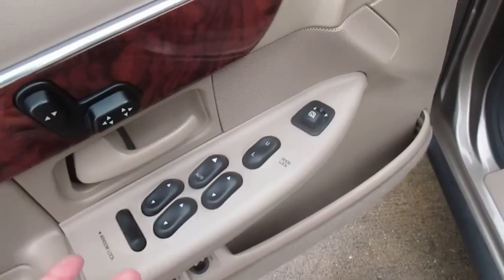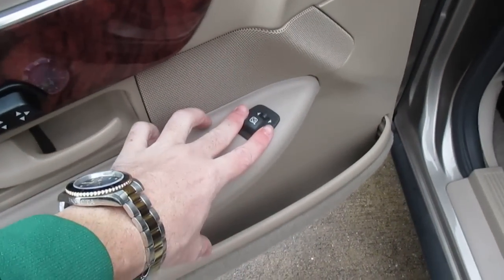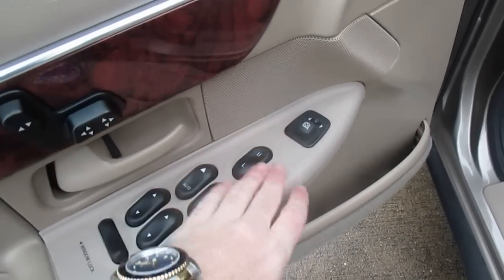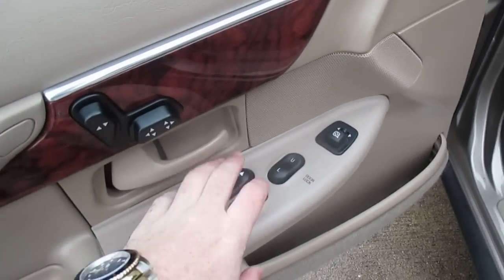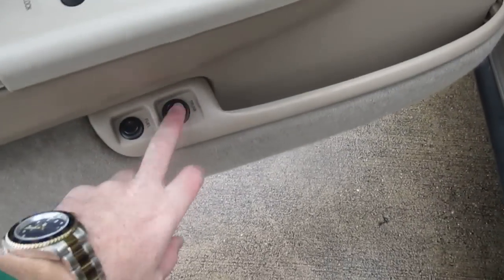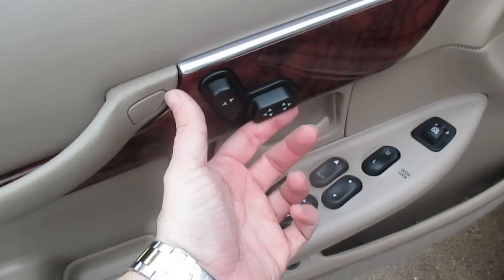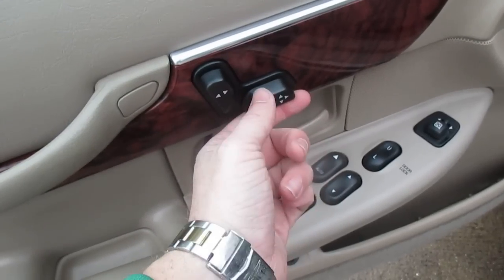And then of course, in typical luxury American vehicle fashion, you do have a lot of powered stuff. You do have the typical power mirrors, power door locks. You got an automatic down driver's side window, along with the rest of the power windows and window locks. Got a power trunk release and fuel filler cap release down here. And then, almost like a Mercedes, you've got adjustments for the up and down.